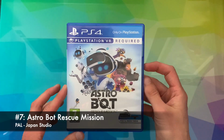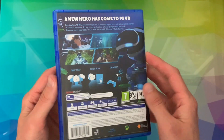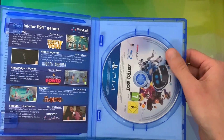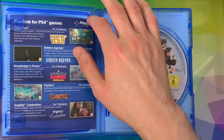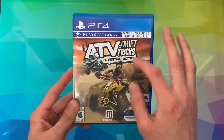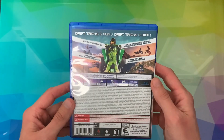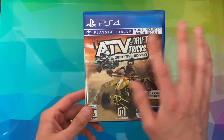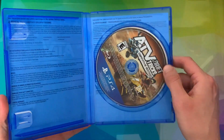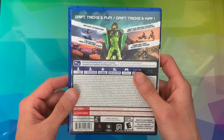We've got Astrobot Rescue Mission. Great game. This is probably one of the top 5 PSVR games to own. Then we've got ATV Drift and Tricks Definitive Edition. This, with it being the Definitive Edition, includes motorbikes apparently. There is obviously a regular edition, but I upgraded to the Definitive Edition and the game is pretty crap anyway, so I wouldn't really recommend upgrading or downgrading.